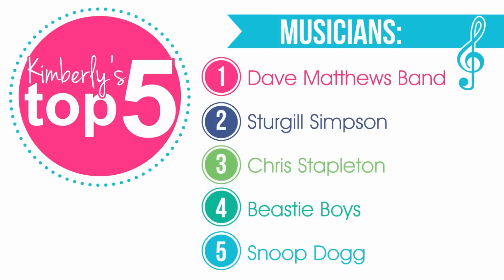And then I put together like top 5 musicians because I couldn't come up with anything else. So you guys need to send ideas for these if you even like this. So my top is Dave Matthews. I love Dave Matthews. Sturgill Simpson and Chris Stapleton are close second and third. Beastie Boys all-time favorite, and I probably shouldn't put this, but I love Snoop Dogg. So there you go. Might not be what y'all listen to, but that shows you that I like a wide variety of stuff. I don't ever stick to one genre in my life. It's always a chaos of stuff.